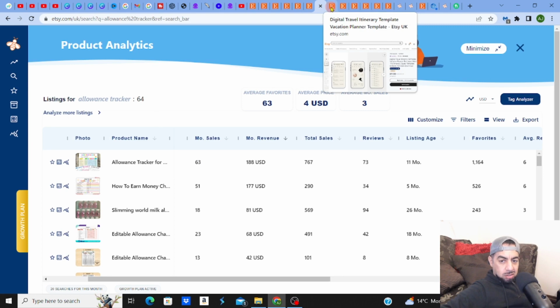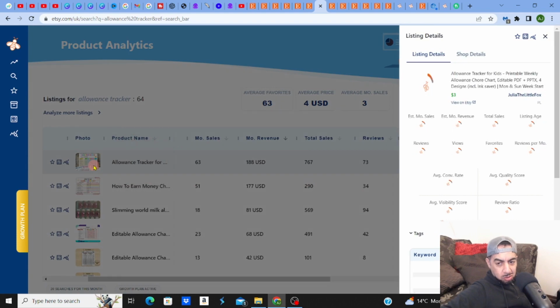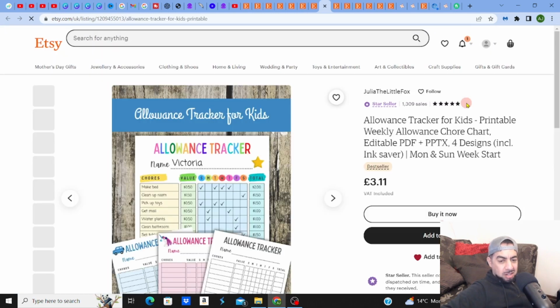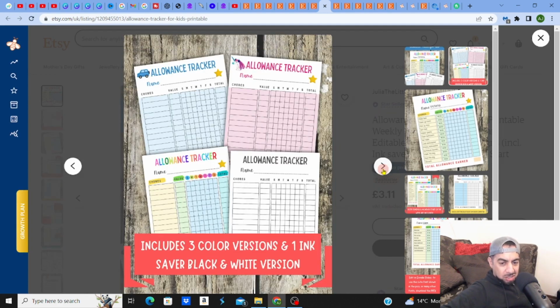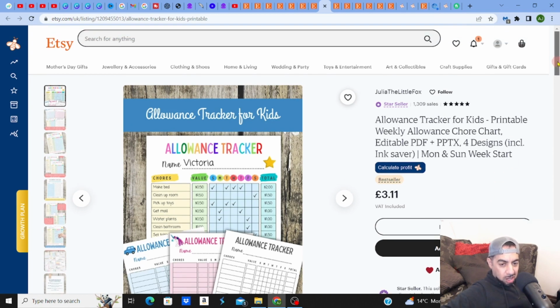So let me just click on the allowance tracker quickly. Let's say this one, which is like one of the most, they sell $3, so they're quite cheap as well. And it's very simple to make. So when you got something like $3, for example, look at this. It's a chart, right? It's the simplest thing that you could do. It's nothing hard. So when you got something that's so simple to do, you can understand that the amount of money made is not that much. However, I still do believe that this will be a grower. It's definitely a growing niche to get into.